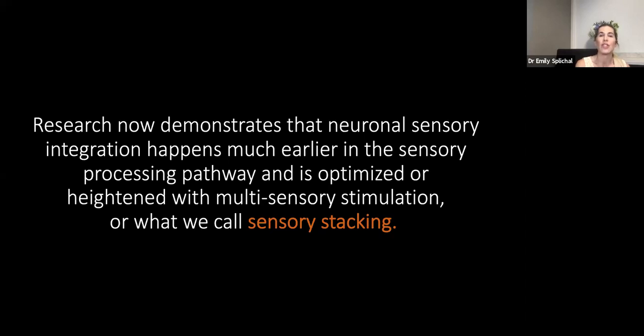Now, the research demonstrates that this integration happens much earlier in the sensory processing pathway, and it optimizes, or actually heightens, with multisensory stimulation. At Naboso, we refer to this as sensory stacking.